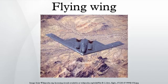Interest in flying wings was renewed in the 1980s due to their potentially low radar reflection cross-sections. Stealth technology relies on shapes that reflect radar waves only in certain directions, thus making the aircraft hard to detect unless the radar receiver is at a specific position relative to the aircraft, a position that changes continuously as the aircraft moves. This approach eventually led to the Northrop Grumman B-2 Spirit stealth bomber.